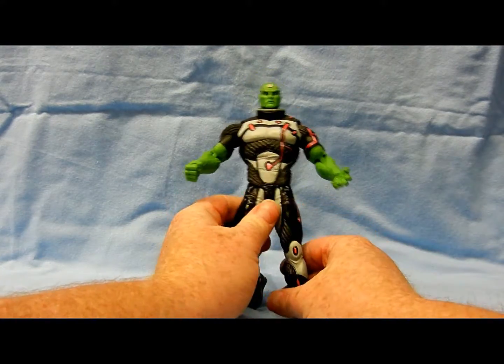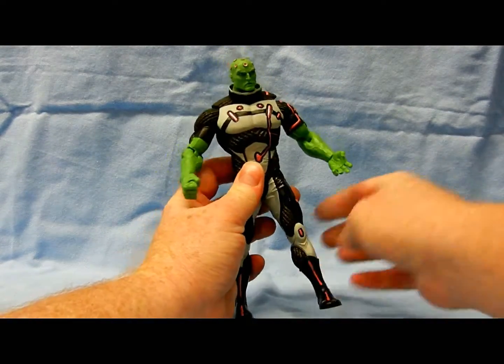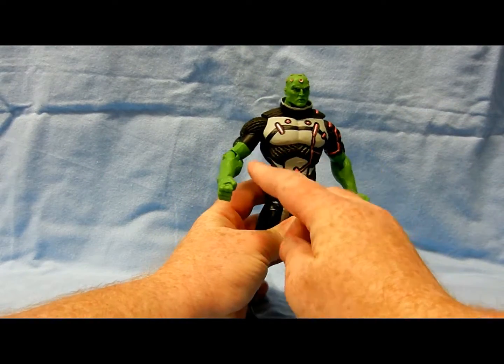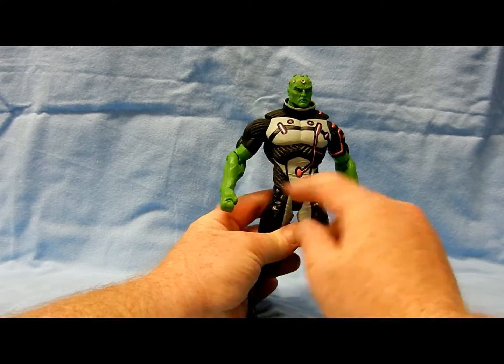He's surprisingly well articulated considering how bulky he is. It's a really good model, really good sculpt. You can really see the wrinkles above his eyebrows on his forehead. You can see the veins in his arm, just really, really highly detailed.